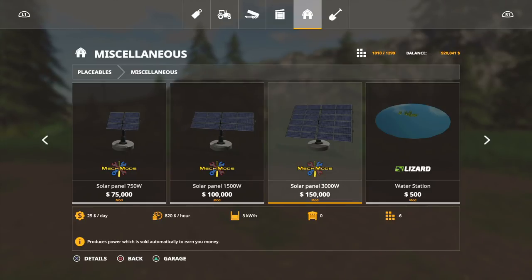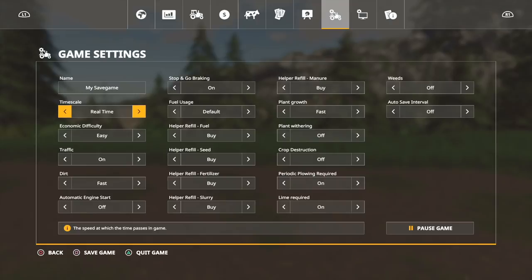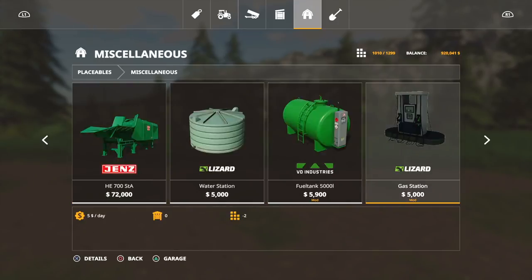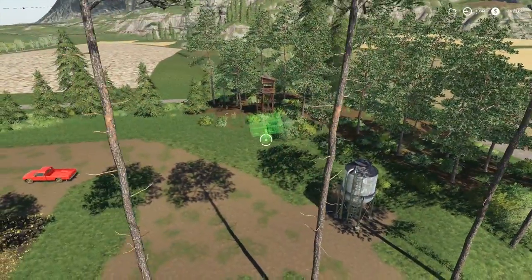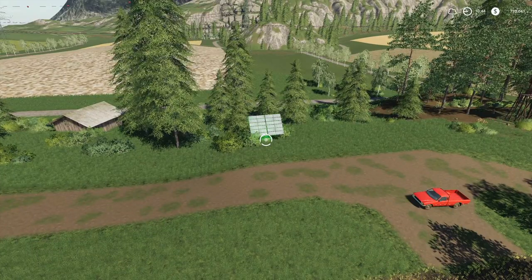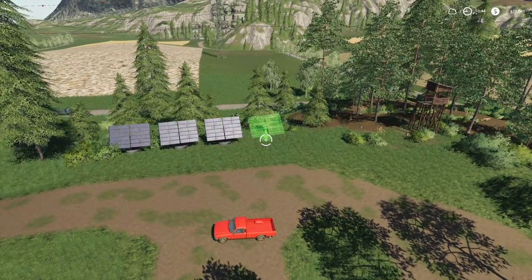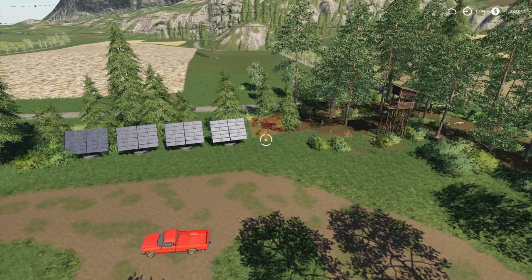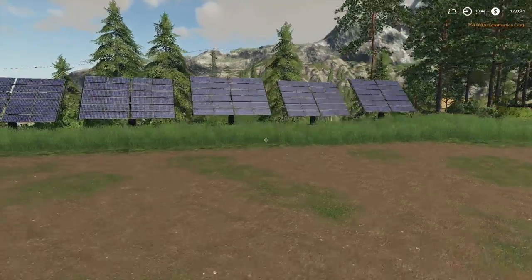I do believe I have the economy set on easy. Come on, man. You want to make the most amount of money possible, right? Come on now. Economic mode, easy. There you go. So we're going to jump in, and we are going to buy quite a few of these. I think I want to buy like 5 of these. So boom, boom, boom, boom. Oop. Come on. One last boom. Boom. 5 solar panels.